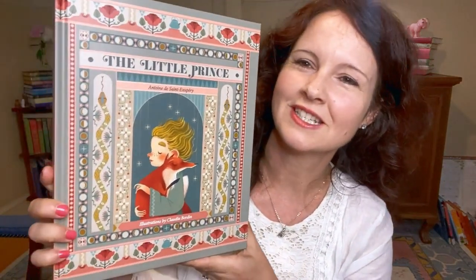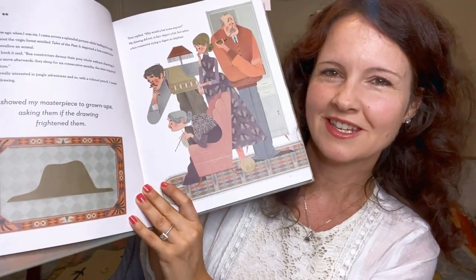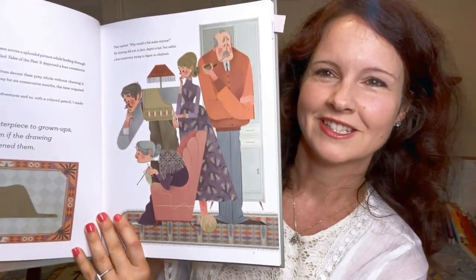Now, the next book I want to show you, I really had to think about whether I wanted to buy it or not, because the illustrations for the original are just so iconic and so part of the story, so I just wasn't sure. But it was so beautiful, I just couldn't resist, and I had to get it. And it's The Little Prince, illustrated by Claudia Bourdin. I was very happy to find that the original illustration in the beginning of the book, where he's drawing a boa constrictor that has swallowed an elephant, and all the adults can't see that. They think it's a hat. And so it's kind of funny to see the reactions and the hat. But anyway, the original illustrations look very, very similar to this. So I was so happy to find that they resembled him so much.